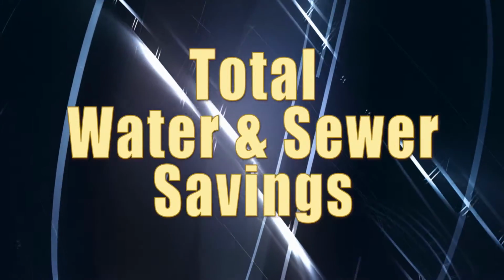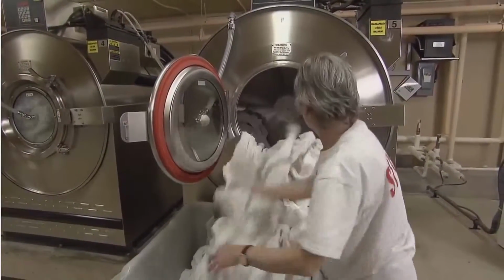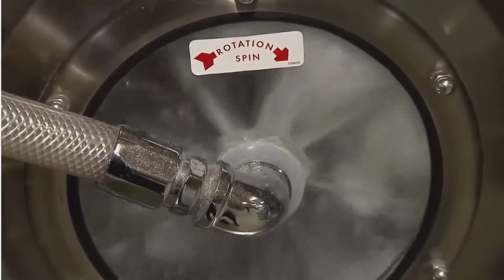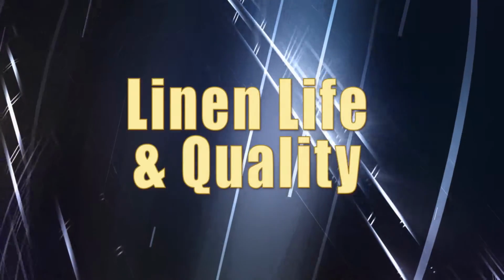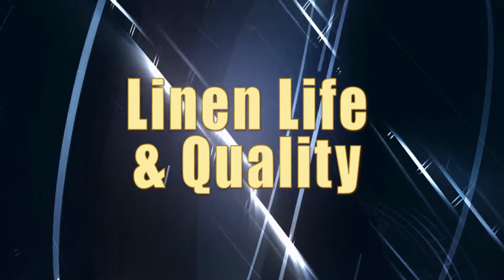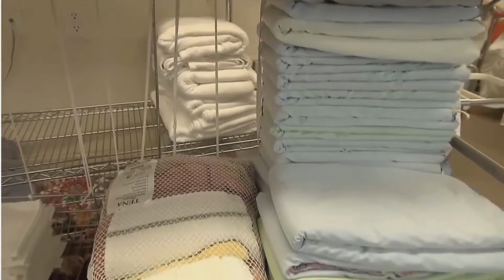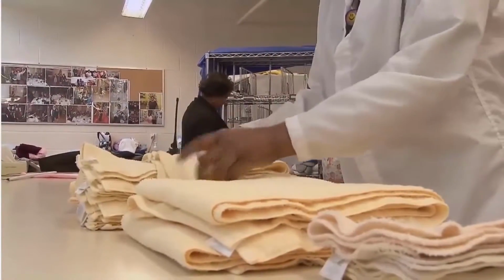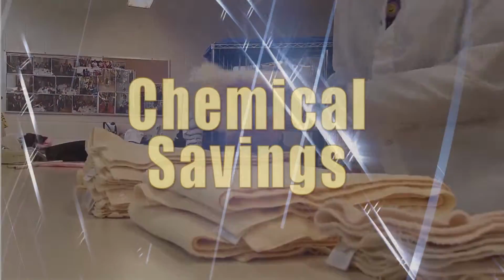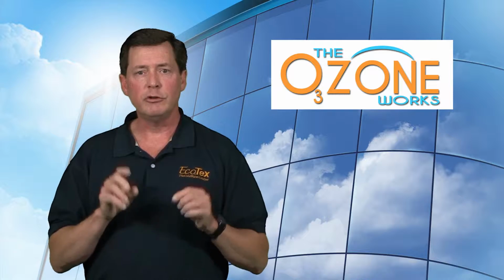I mentioned we're going to eliminate some rinses. So you're not buying as much water anymore to put in the washers, and you're not discharging as much water into the sewer, both of which you have to pay for. Linen life and quality. Again, they're not in there as long, and they're not in all that hot water. We're going to make your linen look better for longer with an ozone formula than with a hot water formula. And then lastly, chemicals. There is a little bit of savings on chemicals because we just don't need as much.